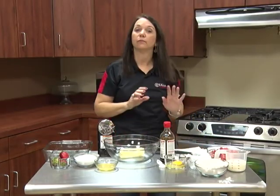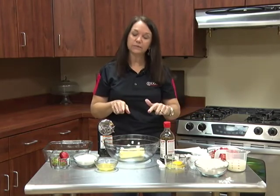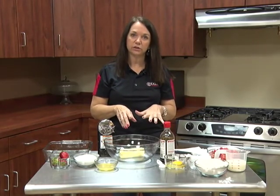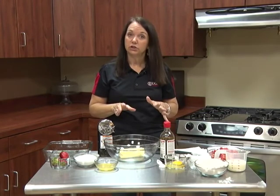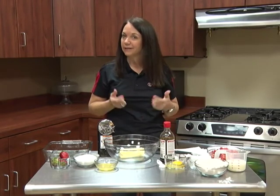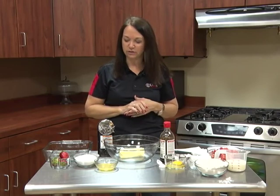And so the first part, you're going to do that, and the next part is you're going to need a stick of margarine, and this is a light margarine, and you need it room temperature because you're not going to be able to mix it if you don't have it room temperature. So this has been at room temperature.